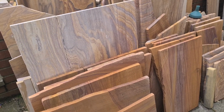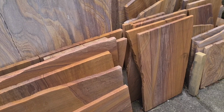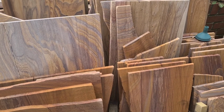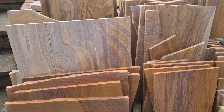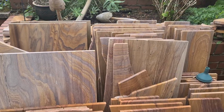We got them really cheap because, as you can see, they're not uniform, they're all broken. But we're actually quite happy to have a patio that's a bit of a crazy paving area. So we snapped them up, and they're all sitting here now waiting for the weather to improve enough so that we can carry on with the top patio.